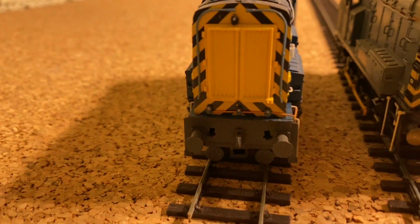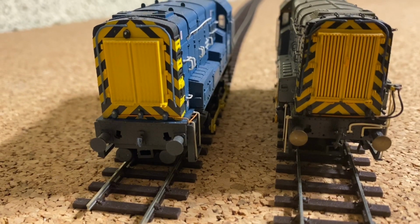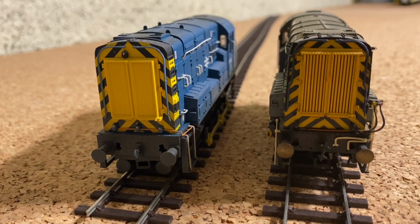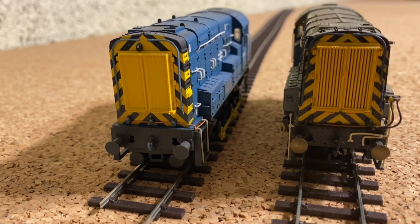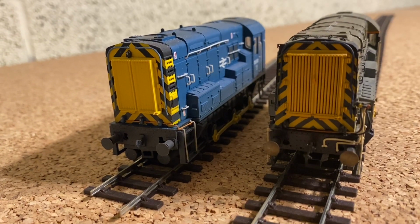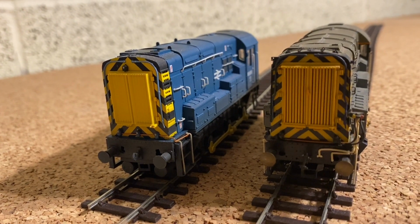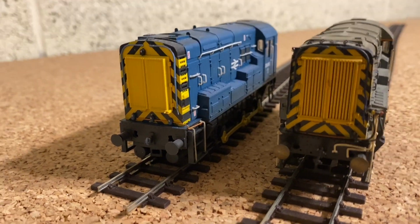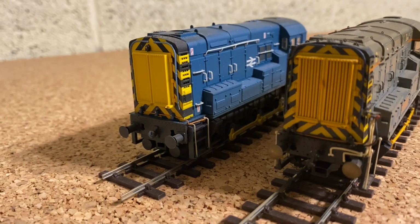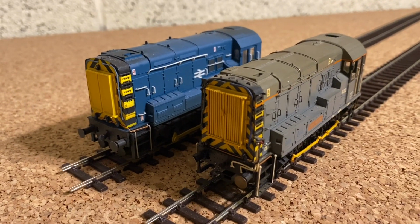One area, obviously neither of these models have the fitted parts, like the brake pipes and air pipes and things like that, although I certainly have them and they will be fitted. The coupling hook is fitted on both, and the Hornby one is a slightly more fine looking coupling hook that looks a little bit more in scale. Along with pretty much all the detail, the Hornby model just has a slight bit more finesse about it, which is probably indicative of the fact that it's a few years more modern. But both of them, like I say, are very, very nice models.